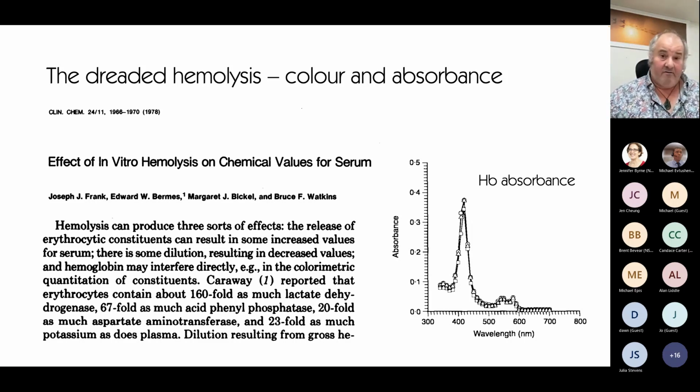And of course, if you're doing colorimetric assays, which were very common, then the red colour interferes with those colorimetric assays as well. So there's a lot of that historical work that's really driven where we are today, and the focus on working really with serum and plasma because they get around that problem.